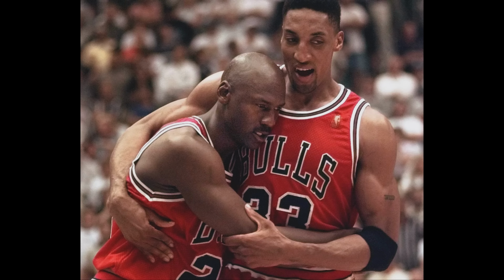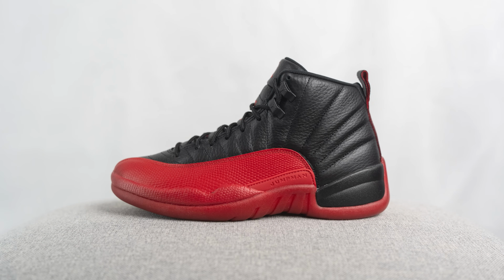So originally this was called the Bred Air Jordan 12s, but over time, at least from what I've seen, they've become much more commonly known as the flu game 12s. This is the 5th time that this shoe has released to the public, originally in 1997, and then there have been 4 retros since then, with this one being the latest.